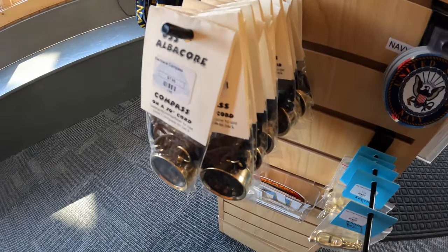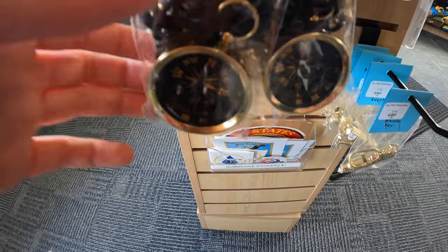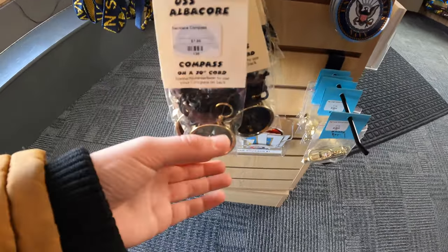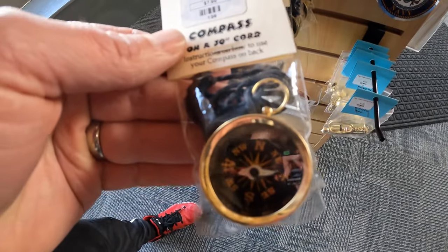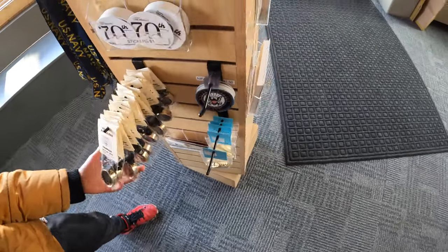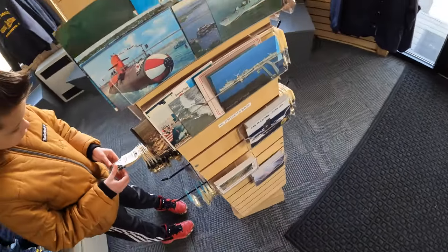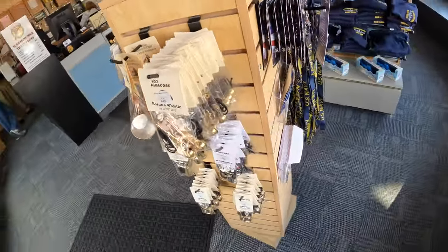So they have a compass there. Yeah. Old school compass. You don't see those much anymore. Wow, look at that. That's really cool. I haven't used a compass for years. Now we have GPS. You don't need compasses anymore unless you're in the middle of the woods without a phone.